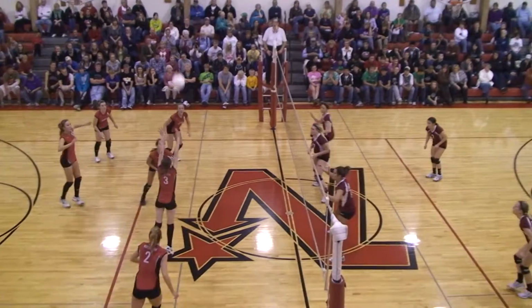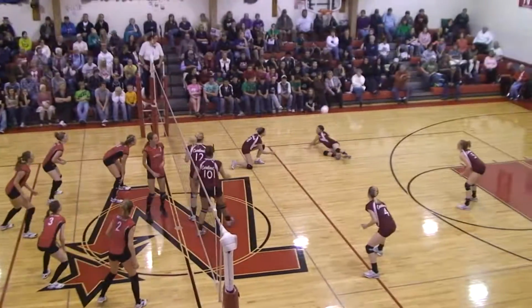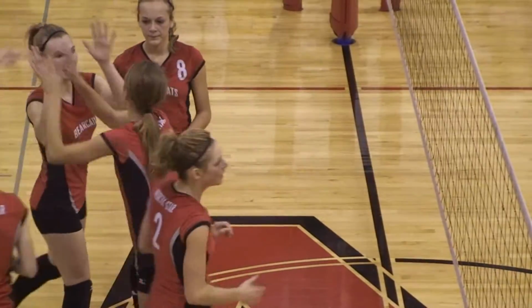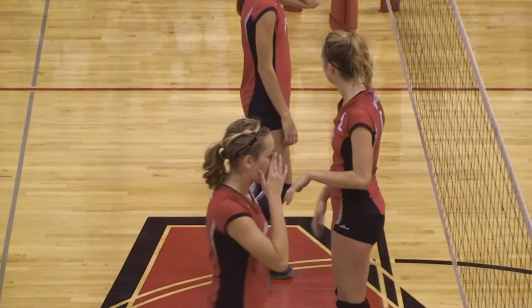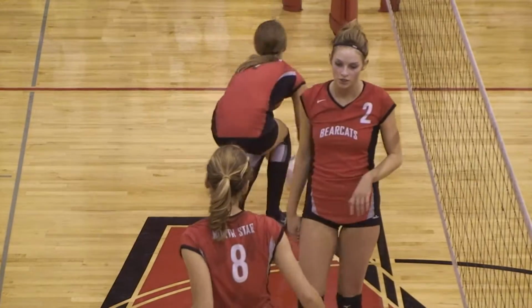As Hart will tip a shot taken by Heisler. They'll now set up Hagler with the Bearcats. And a spike can go in. 10 kills for Sarah Hagler. Makes it 20-10. Bearcats to within 10.